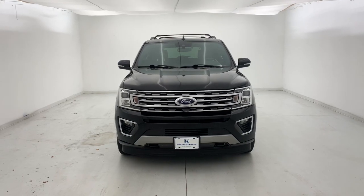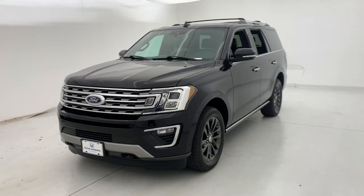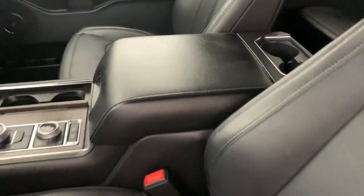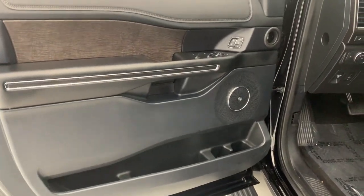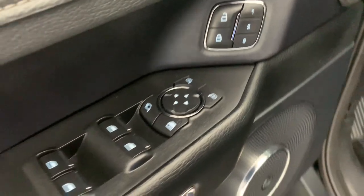Your next car could be the 2019 Ford Expedition. This vehicle is an outstanding buy with fewer than 45,000 miles on the odometer. Go big, go bold, go beautiful. This rugged and luxurious Expedition delivers full-size SUV capability, premium amenities, and the latest driver assist and infotainment technology, all wrapped in a sleek, modern package.